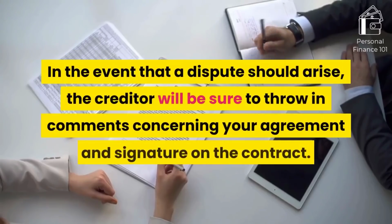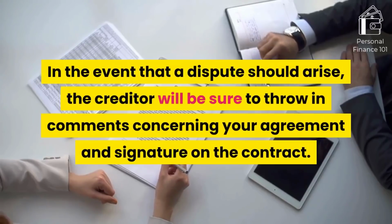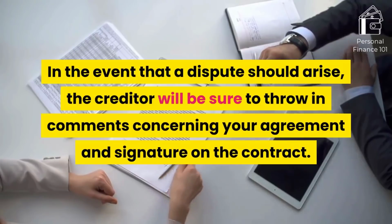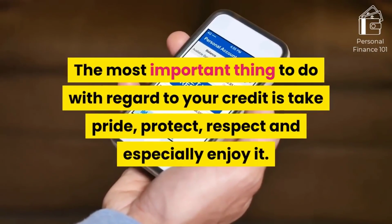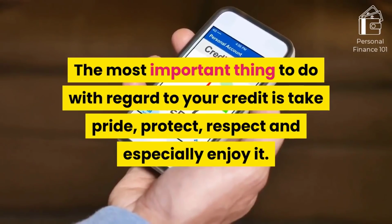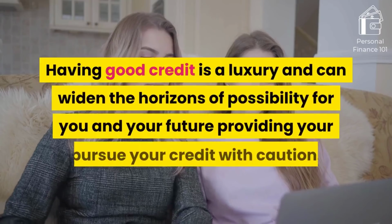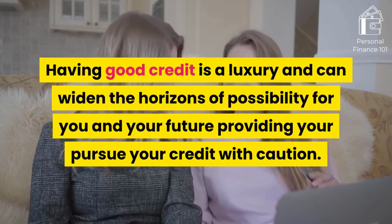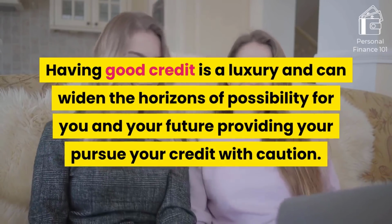In the event that a dispute should arise, the creditor will be sure to throw in comments concerning your agreement and signature on the contract. The most important thing to do with regard to your credit is take pride, protect, respect, and especially enjoy it. Having good credit is a luxury and can widen the horizons of possibility for you and your future, providing you pursue your credit with caution.